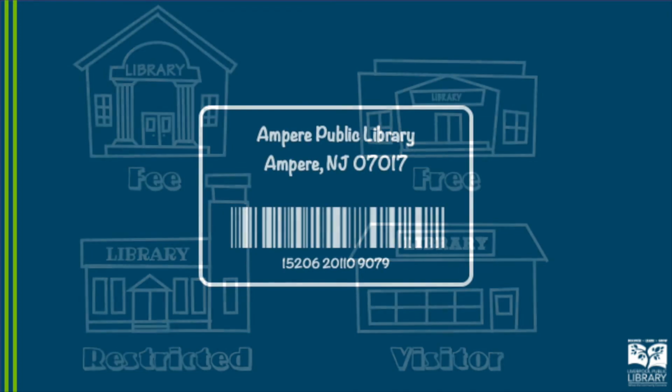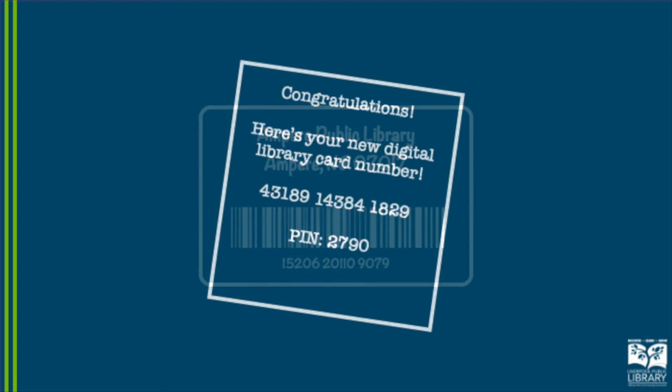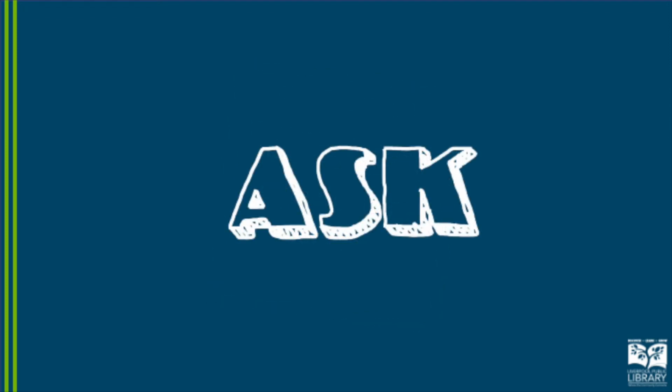Some libraries will give you an actual physical library card in case you ever visit them in person. Others will simply issue you a digital library card, just the number and PIN, for you to use with their digital collection. They're all different, so you need to contact them to find out.